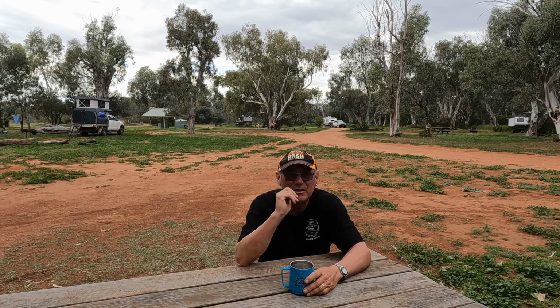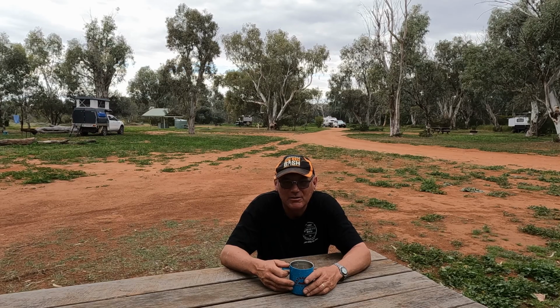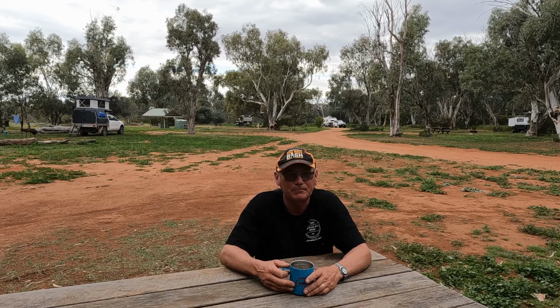So this is the Homestead Campground, and it's actually a really good little campground. Old National Parks and Wildlife, I've changed my mind about National Parks and Wildlife. They're actually doing a really good job. This is an awesome little campground. Holds about 50 vans or tents or campers or whatever.